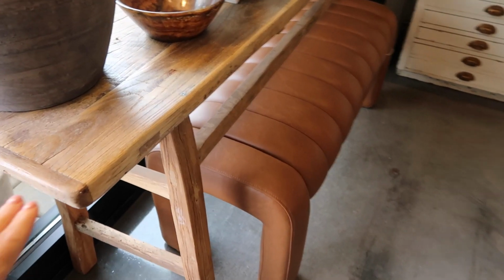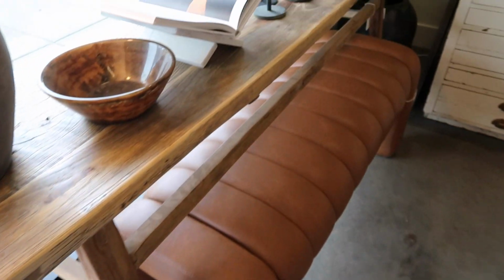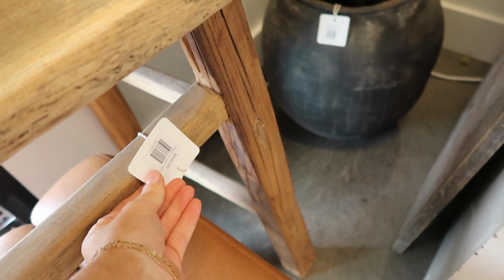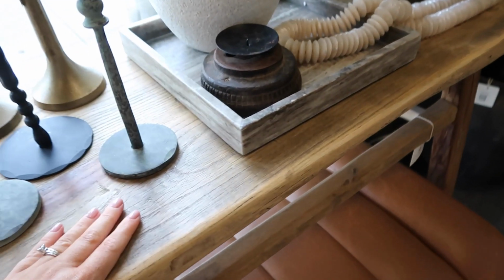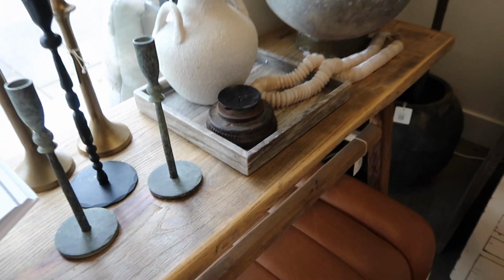Another beautiful piece is this console table. I have been wanting one of these for so long. I just really love the wood. I love having a lot of different wood. It's $1,000. It's so beautiful. Also this marble piece on top, just seeing the mixture in tones and textures.